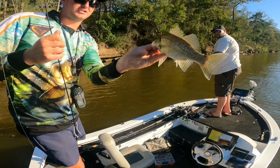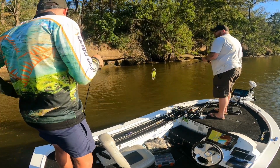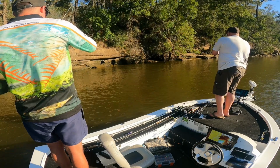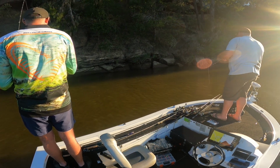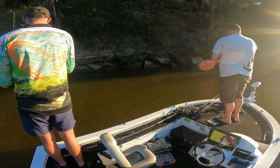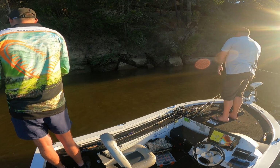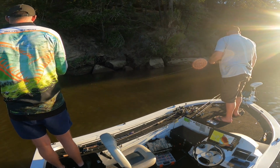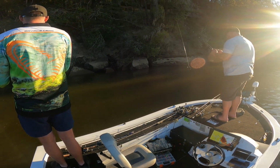First bass on the chatter. On the chatter, with the chartreuse. Chartreuse. Nice. Might be a jig bite. Yeah, that was bouncing on the bottom, that one. Thought I might do something a little bit different. Take it for a hit. Get us excited. I think it's just weed.